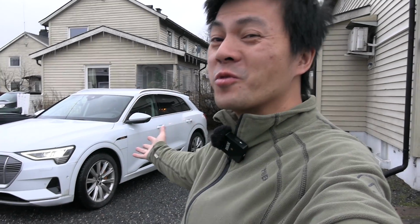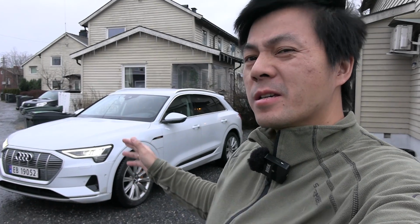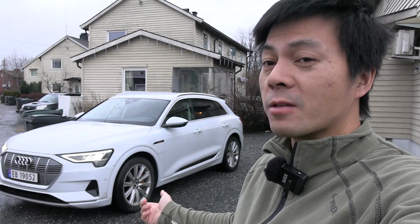This is the Audi e-tron 50. Yes, it's the little brother, you know. The big brother has a 95 kilowatt hour battery. This one has only 71 kilowatt hour.